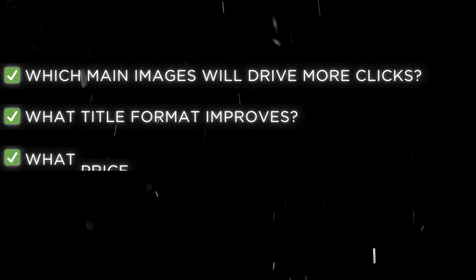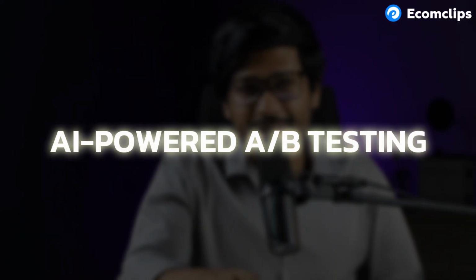Here is the good news. AI has completely changed the game. Now instead of guessing, you can let artificial intelligence analyze your listing and tell you exactly what works. Let me introduce the AI-powered A/B testing method that has revolutionized Amazon sellers. Imagine if you had a tool that could instantly analyze thousands of data points and tell you which images will drive more clicks, what title format will work better, what price point maximizes the revenue. Well, this isn't the future. AI-powered A/B testing is here. And sellers using it are seeing massive improvements in their sales and conversion rate.